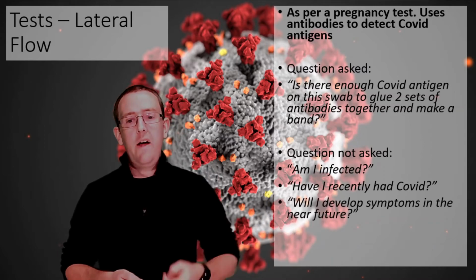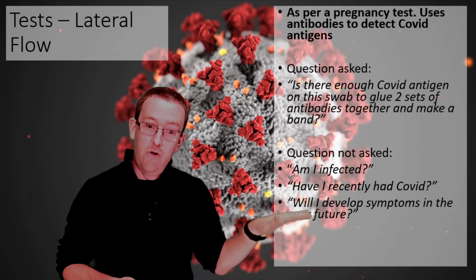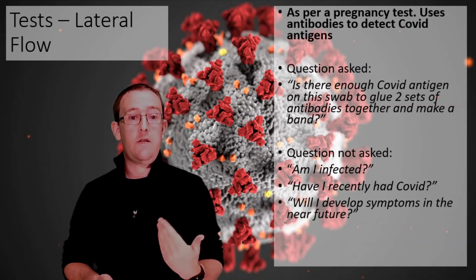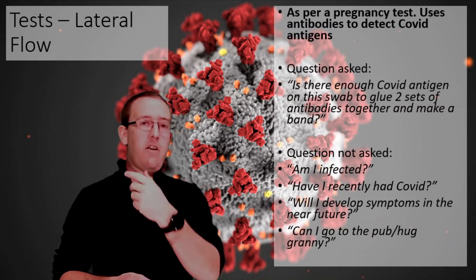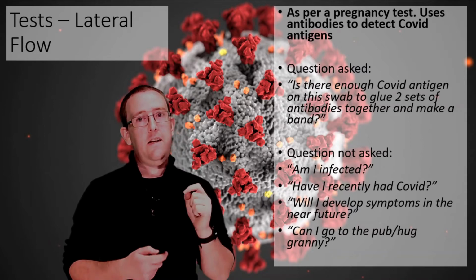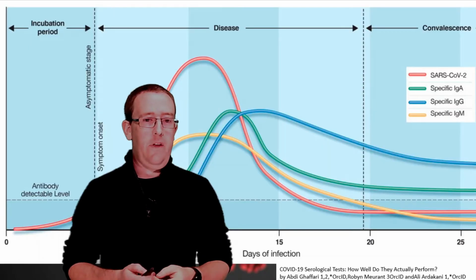Will I develop symptoms in the near future? It doesn't answer that question, because of course you could have an initial infection, just not enough to create a positive on these particular tests. Can I go to the pub and hug granny? Of course, that is not a question that any scientific test can answer directly. So hopefully that's clear on what these different things mean.